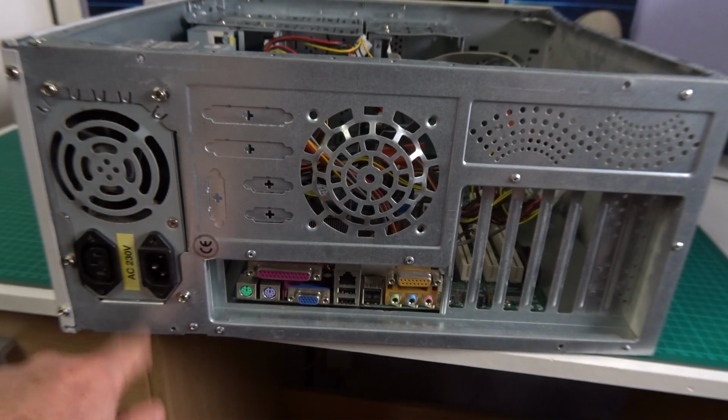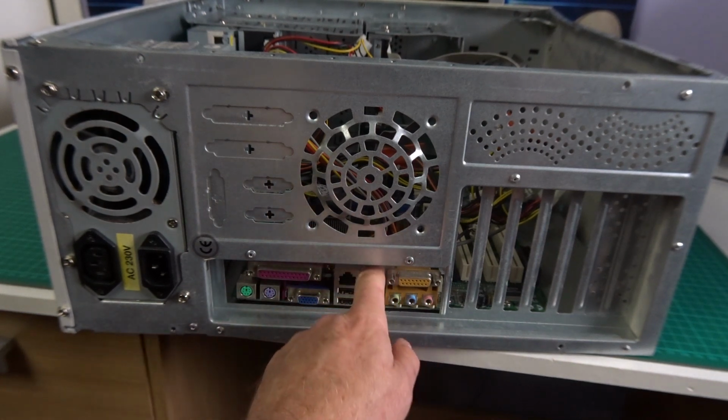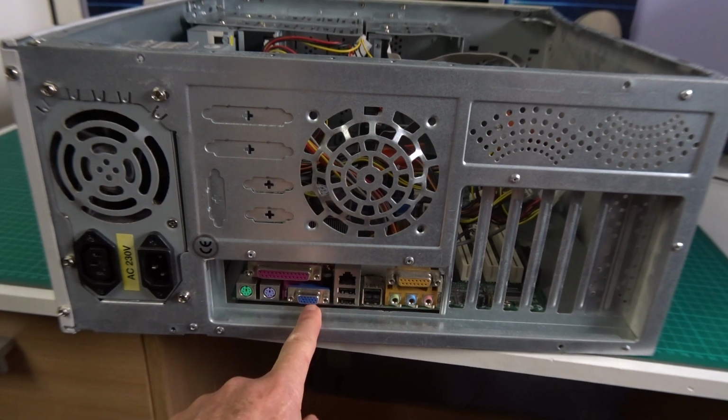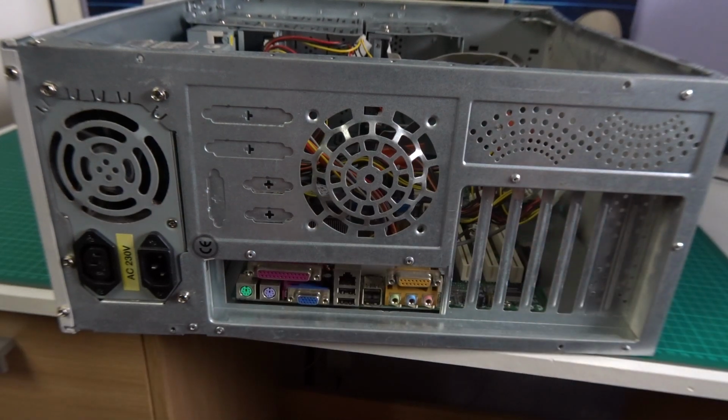Nothing exciting on the back, just the usual power supply, an I/O panel with PS2s for mouse, keyboard, a printer port, a serial port, a games port, some USB ports, Ethernet and sound. No expansion cards, which is a bit disappointing.